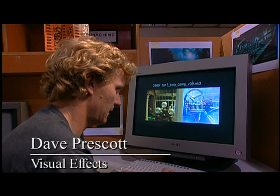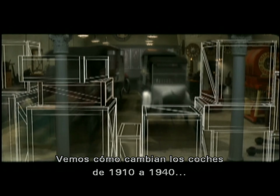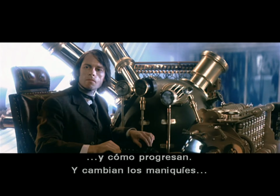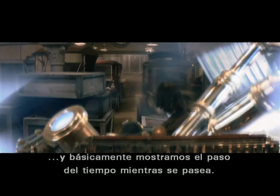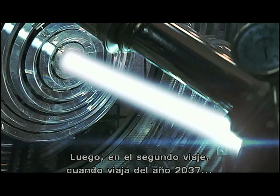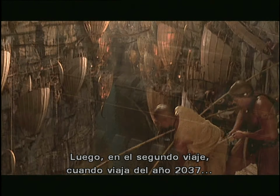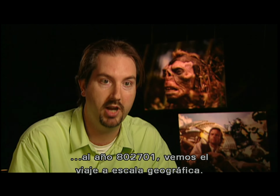Alex gets in his time machine and goes forward, and we show the cars change, go from olden cars in the teens to the 40s, and the cars basically progress. And here there's mannequins changing and just basically showing the progression of time as he's cruising around in his time machine. And then in the second time travel, where he travels from the year 2037 to the year 802701, we see time travel on a geographic scale.